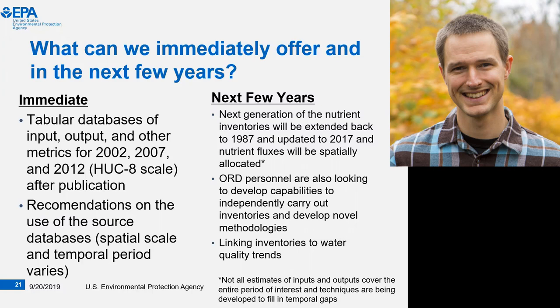So in the next few years, I've already highlighted this in the previous slide, but we're going to be updating these inventories so they cover the 1987 to 2017 period, and we're going to allocate these based on land use. And also, we want to improve current methodologies of how we're estimating, say, livestock waste and livestock demand and livestock production. I'm all ears. If you want to contribute to improving the livestock inventory piece, I'd appreciate some ideas and tips.